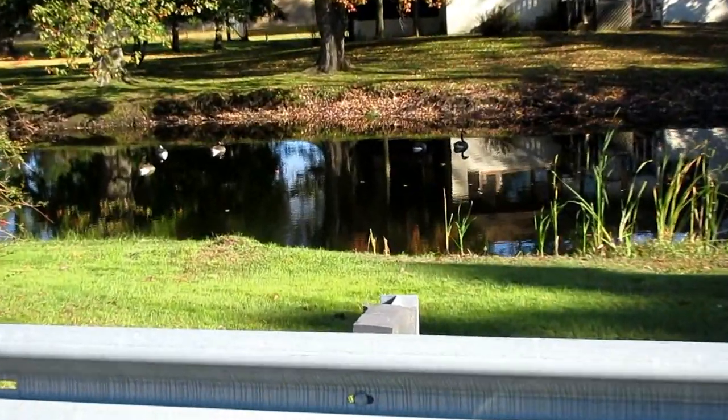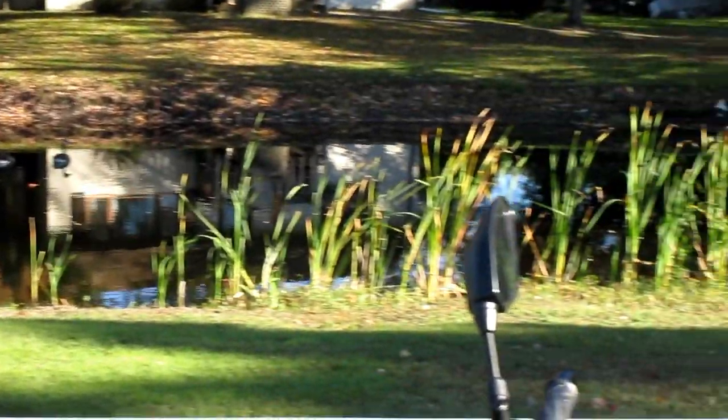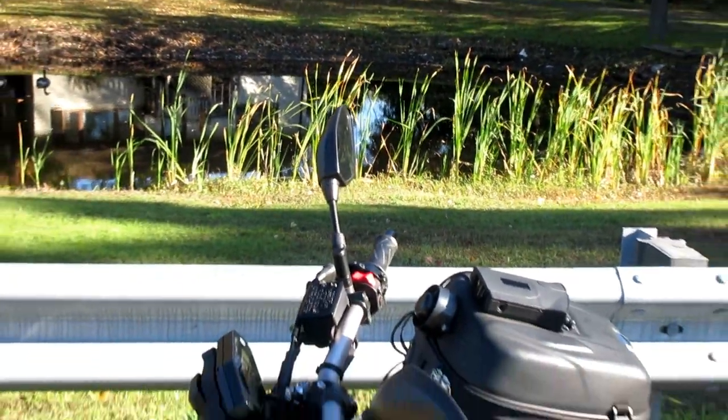I've always wanted to get my ducks in a row. I wonder if it counts when you have geese. Really nice pond.